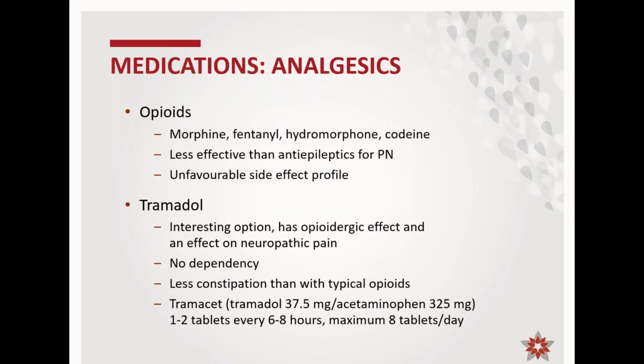Then we move into the analgesics. These are the opioids, so morphine, fentanyl, hydromorphone. These are less effective than those anti-epileptics that I talked about first, the gabapentin and the Lyrica. And of course, these ones have quite a lot of side effects.